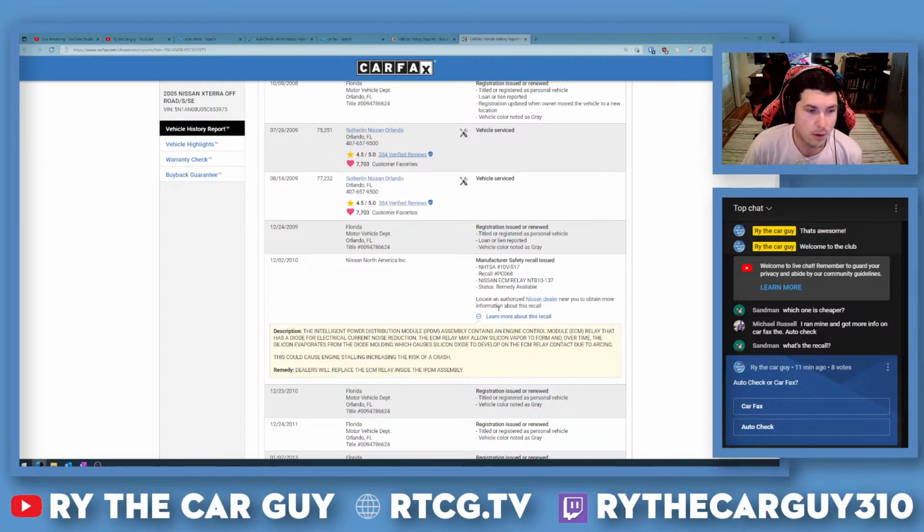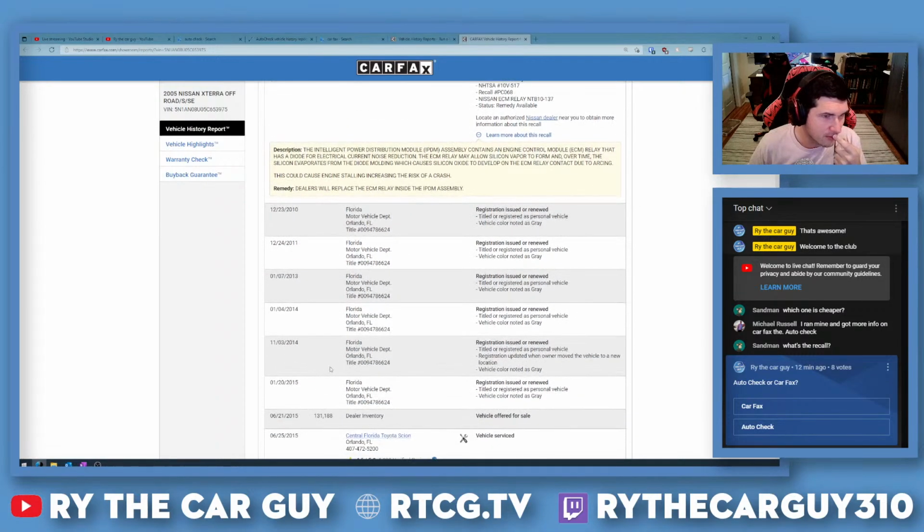That is French to me, just about. I get the idea. It sounds like there's a protective coating that wears away and then it starts to arc. And it could cause engine stalling and increase the risk of a crash. Oh, okay. Kind of serious. Remedy, dealer will replace the ECM relay inside the IPDM. Okay, interesting. So it sounds like literally a relay. I don't know if it's one that you can just pop off, like one of the black ones. But that's something we could do ourselves. And they issued it 12 years ago. So, interesting. Never got taken care of.